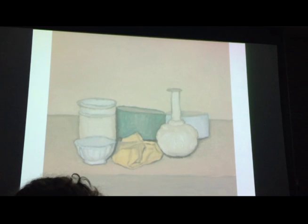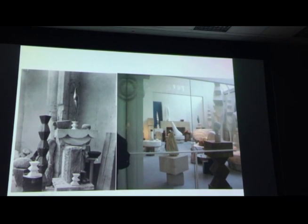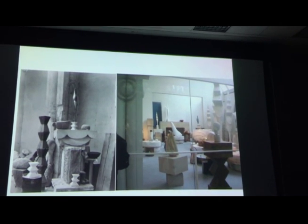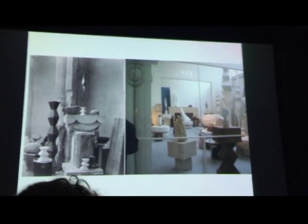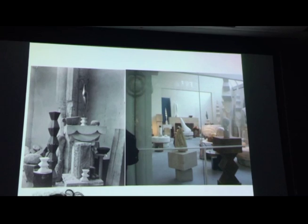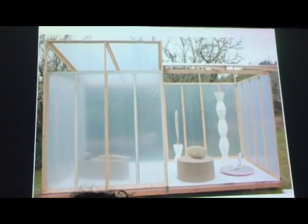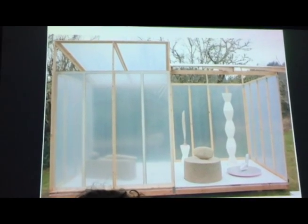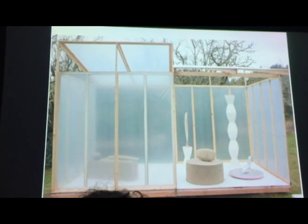Some of the still lives, I think about Giorgio Morandi. Constantine Brancusi. I think of this as a sort of still life. This is the studio space of Constantine Brancusi, and this is a simple example that I think often about. These are two images, both for the NCECA conference, the last time I was in Portland, Oregon, and it was a kind of reproduction of Brancusi's studio, based on two images that he'd taken of his own studio space.